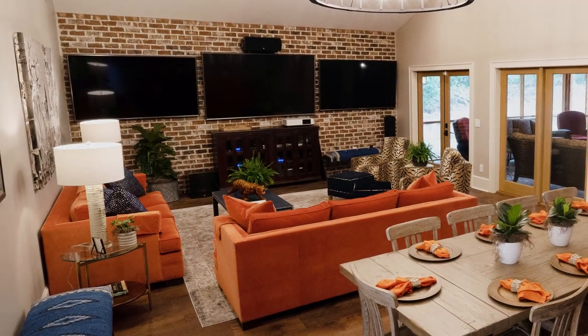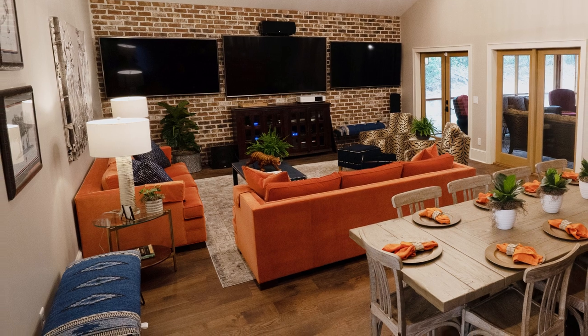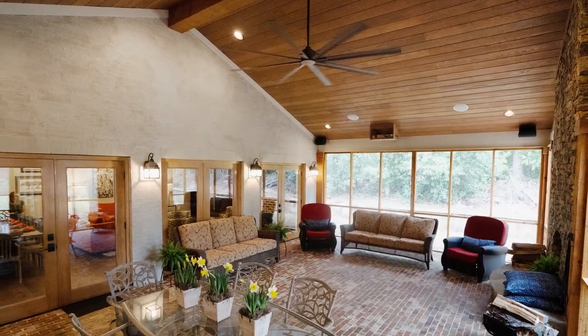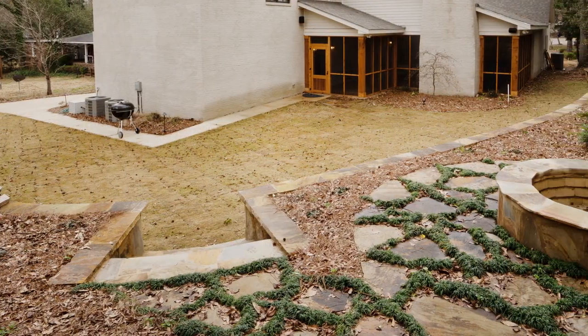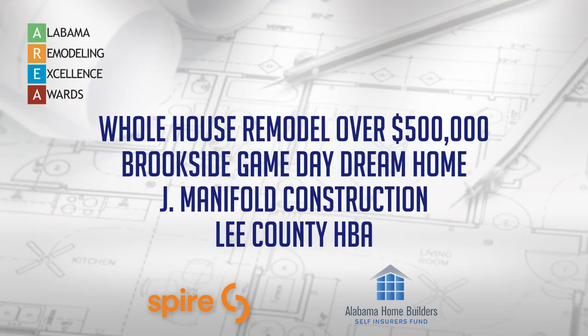Nine large TVs and an outdoor projector ensure that no one misses a minute of the game day action. The new screened porch features vaulted ceilings, brick pavers, a grilling station, and a custom masonry fireplace. A masonry retainer wall and outdoor fire pit in the backyard complete the space.